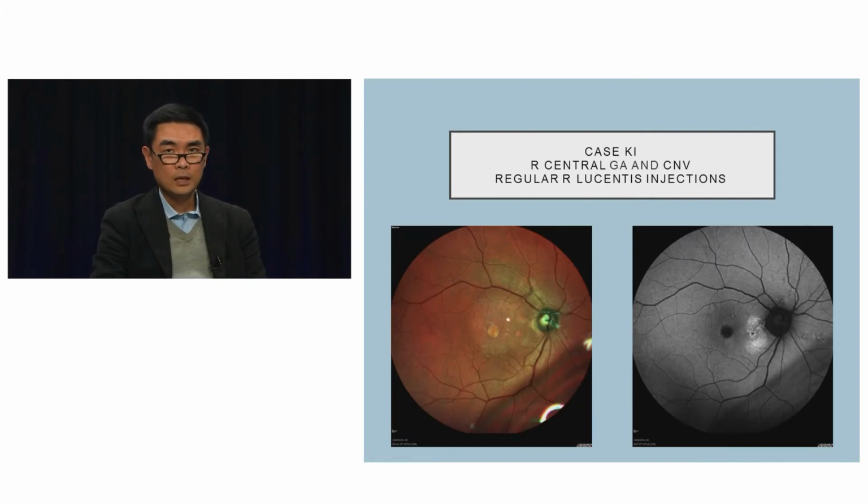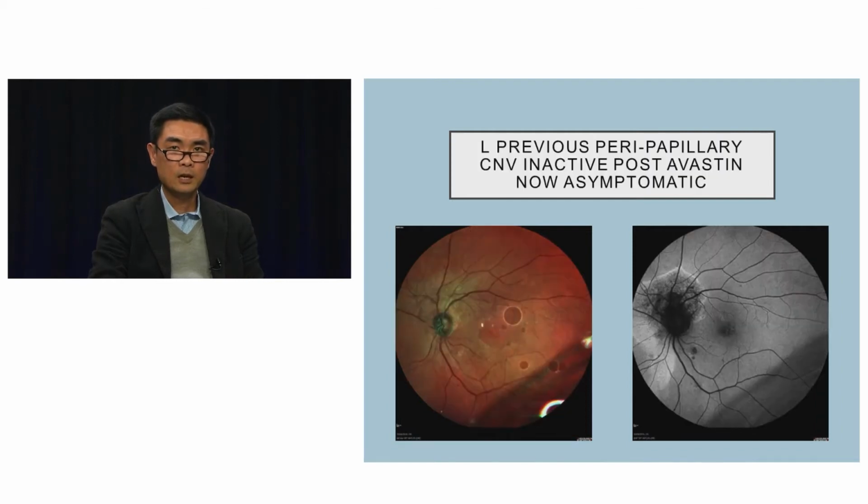Next case is a patient with central geographic atrophy, GA here, and you can see there's a hypoautofluorescence consistent with GA, and this patient's on regular Lucentis injections for wet AMD in this eye. The left eye has peripapillary CNV, which is successfully treated with Avastin. The patient's now asymptomatic.